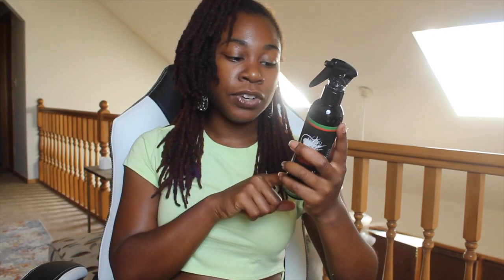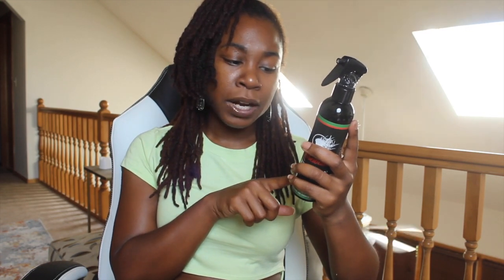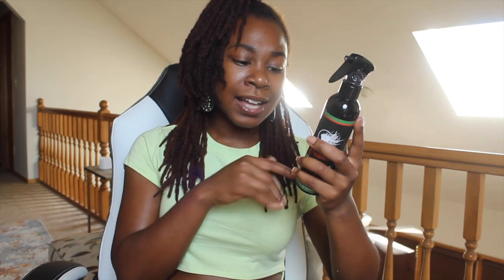But yeah, this is free of harmful chemicals, sulfates, wax, silicones, parabens, mineral oils, PEGs, and dyes and some other things, which is awesome. So I'm so happy that I got this product because I'm always moisturizing my locks, and that is a great rose water light mist that I can use on my locks, and I'm sure it is.